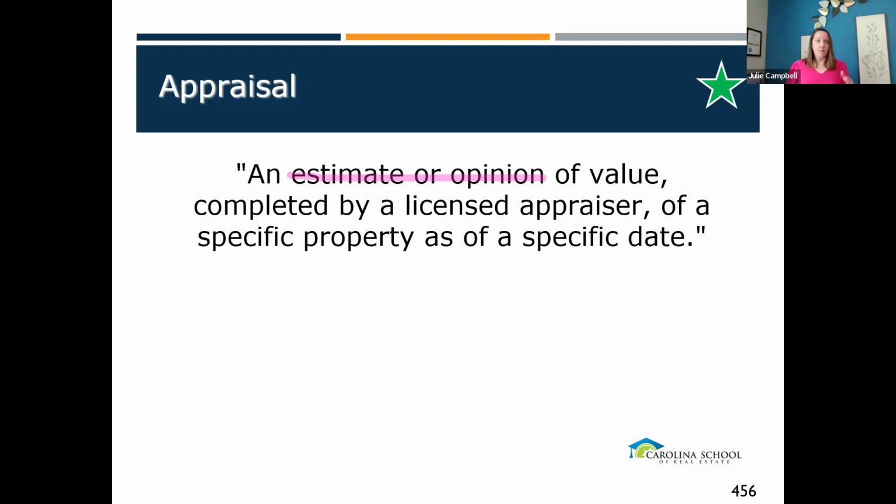Comps change. We're going to talk about that. Comps come and go. How far back we can look at comps changes. And that's what fluctuates the value in the market. The amount that the appraiser gives us, their opinion of value, is only good for today because comps change, because the market changes. Now, with that being said, most lenders will let us use an appraisal for up to 6 months.